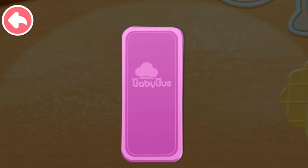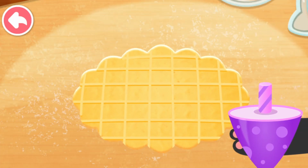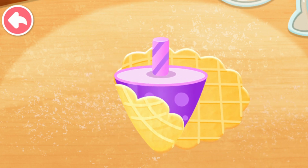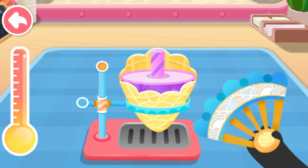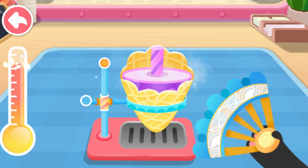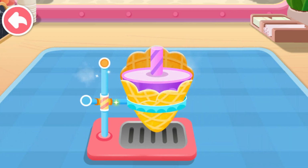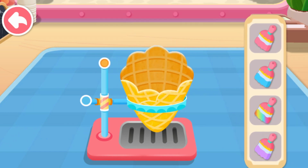Roll the pancake into a cone. Rub on the cone to make it tasty and crispy. Crispy sauce.